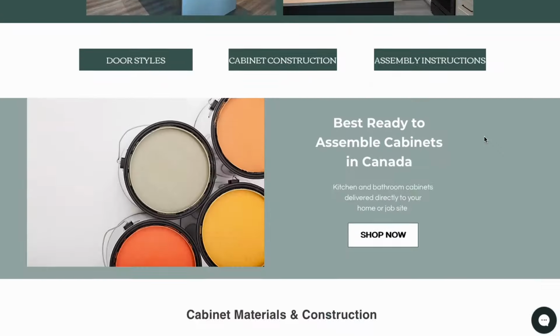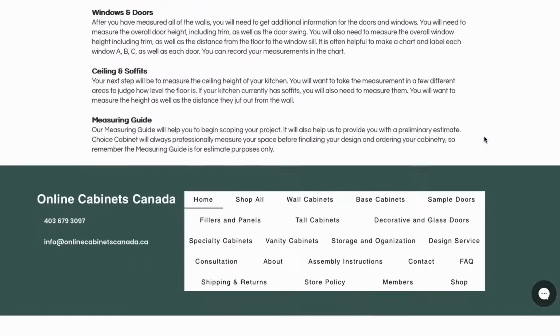I couldn't find any warranty information on these cabinets at all, anywhere on their website. I scrolled through, I looked through everywhere. I couldn't find anything. By all means, if you find warranty information, or if you are from onlinecabinetscanada.ca and would like to tell me the warranty information, I will update this video somehow in a pinned comment, to say this is the warranty. Maybe it's a 1-year warranty. I have no idea. So they don't provide any warranty information.